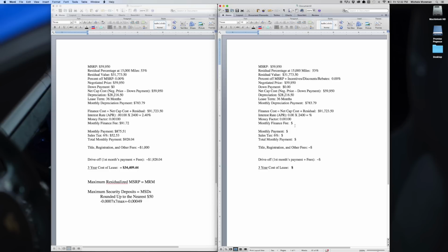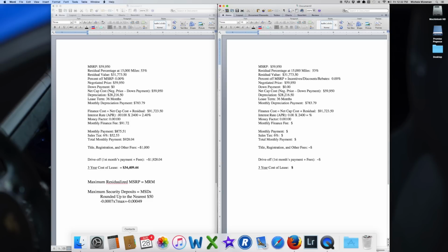from Chevy. The question is, and this is where you have to get online on Edmunds and things like that, is the dealer marking up that money factor? The dealer usually can't mess with this, but sometimes they can mark this up, and this is where the finance manager would make extra money: he can mark up your money factor, which in turn drives up your interest rate.